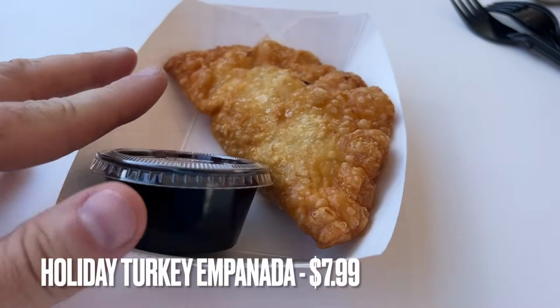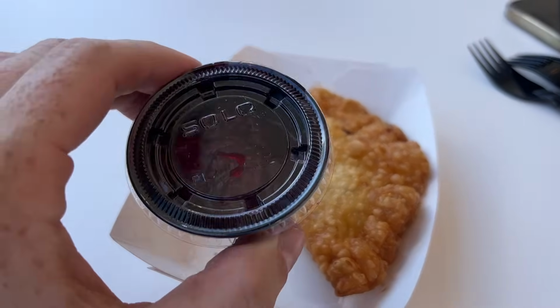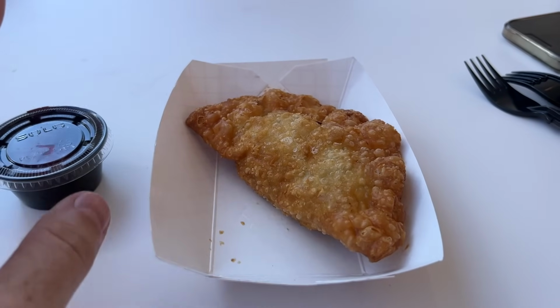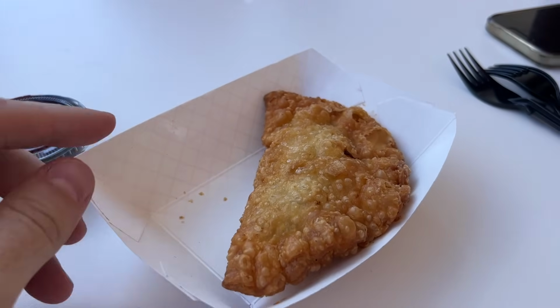Now this is actually smaller than I expected it to be, honestly, for the price. I figured it'd be a bit larger than this. Comes with a thing of cranberry sauce for dipping in. This is mostly for the kids, just a little snack to tide them over until we can get over to Disneyland where they're gonna have their lunch. It's gonna be a separate video, however, but here we're gonna give this a try. I'll have one bite, Amy will have one bite, and the kids have the rest.